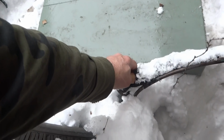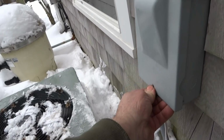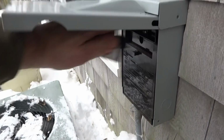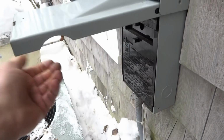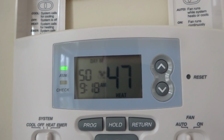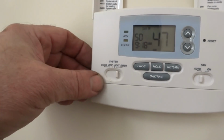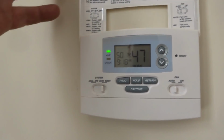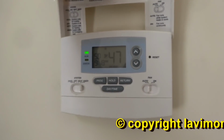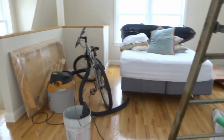So I mean, it's only a garage, right? Right. Why don't we do that? And we'll check it in the spring, in the summertime. It's already 47. It's already come up 7 degrees, right? So we'll just run it on emergency heat for now. What does that do? That runs the heat strips because the heat pump's not working right now. And we'll wait until it warms up a little bit, and we'll check the charge on a warm day. You're really not doing much here anyway, right?